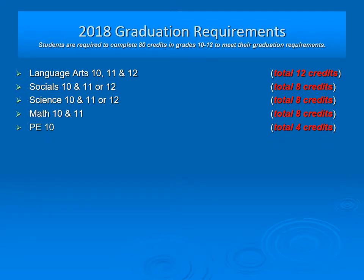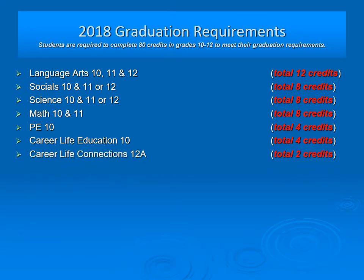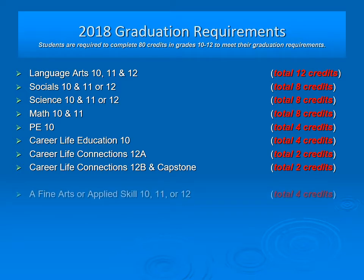PE 10 is a required course that is not optional and must be completed before a student graduates from high school. Career life education at the grade 10 level is worth 4 credits. At grade 11, it's worth 2 credits. And at grade 12, it's worth another 2 credits, to total 8 credits for career education.